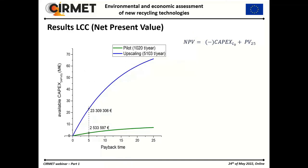Another economic metric used to assess the economic viability of a process is the net present value, or NPV, which is estimated as the present value plus the capex, or capital cost on investment, as negative value, and allows to estimate whether the profits obtained during the lifetime of the infrastructure balance the initial investment. And when this balance happens, and therefore the NPV is equal to zero, this is called the break-even point. And all profits obtained after this break-even point are economic benefits.